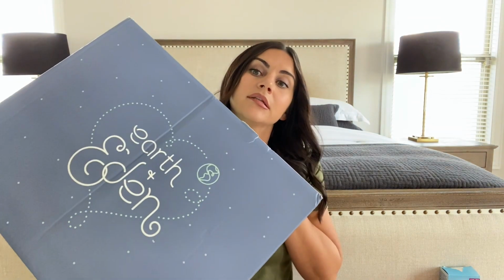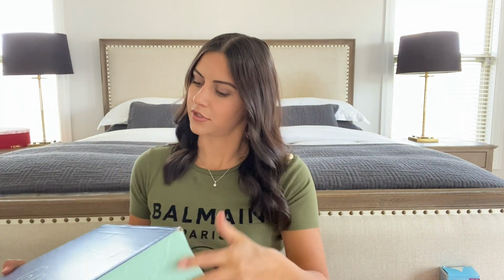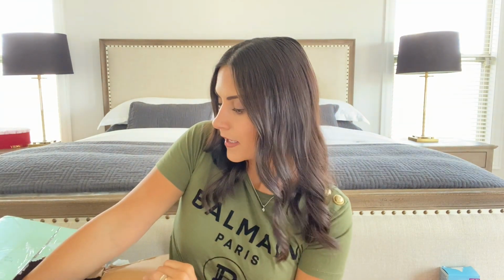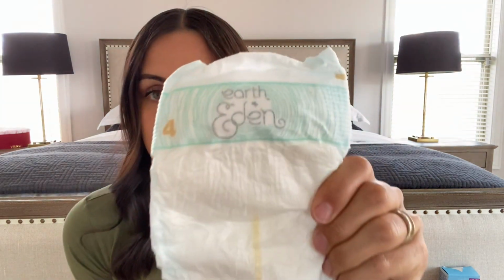So I said I wouldn't be showing you guys huge boxes, but since I have it down here, this brand, Earth and Eden, I buy these on Amazon, and these are my favorite diapers, I've got to say. They just work perfectly for Aaliyah. I have a size 4 here. This is just what they look like. They're very simple. But I have had so many issues with diapers leaking up her back or down her legs, and I have not had issues with these yet.